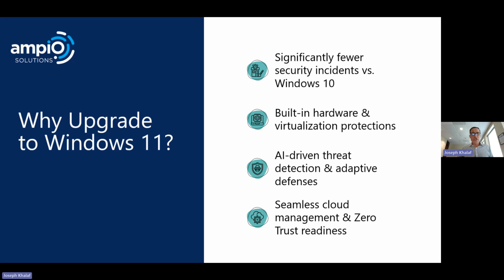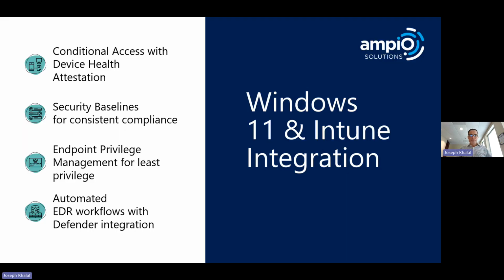The built-in hardware and virtualization protections, HVCI, that I talked about, the AI-driven piece of it, and really it's seamless cloud management and zero trust readiness. It's ready to be a zero trust operating system, and it is built with heavy integration into what we're going to get to here in a little bit, which is Intune, which is cloud management and how do I manage it via Intune. So Intune integration.